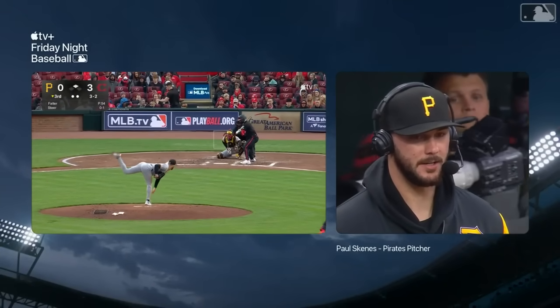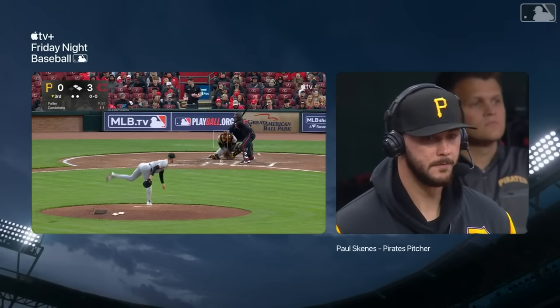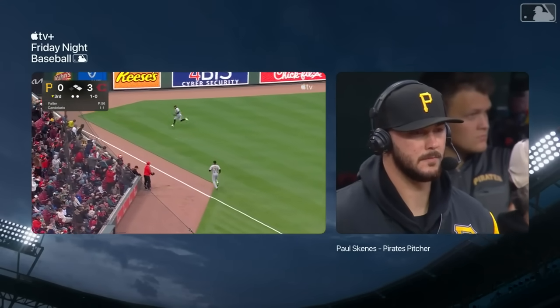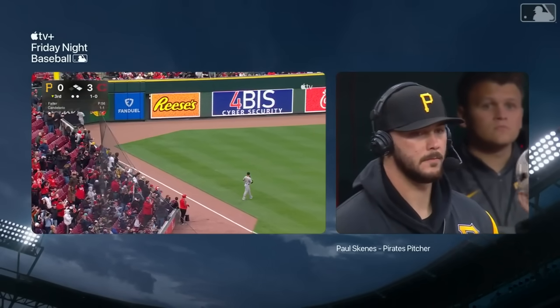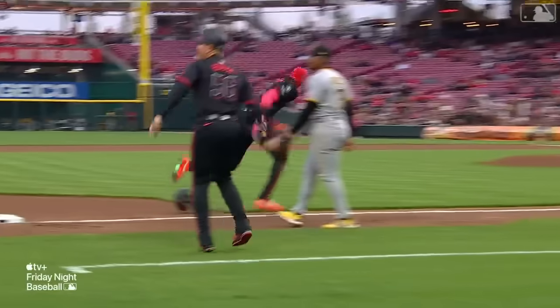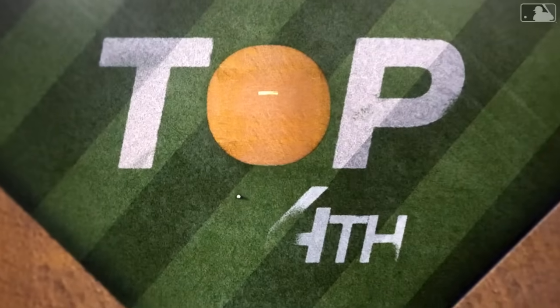Here it is. Curveball. It's down and in. That is ball 4. Paul, you mentioned Brent Strom. He's come aboard your staff. That's thrown away into left field, and De La Cruz comes around, and right behind him is Spencer Steer. He's going to score. 2 runs on a throwing error by Andy Rodriguez. Absolutely terrible throw. You could tell Rodriguez rushed it, and he threw it pretty much right into the ground.